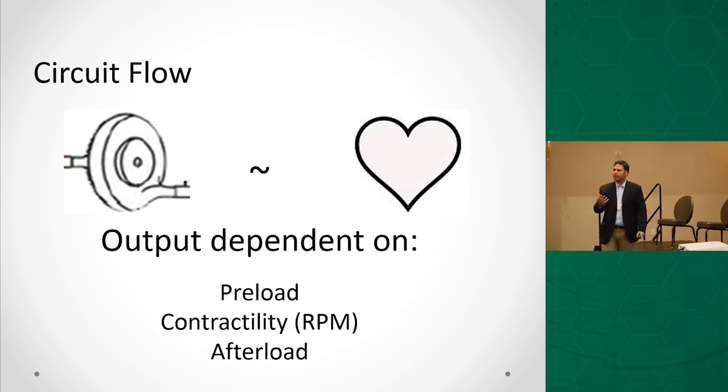All right, so just like our heart, what are the things that determine the circuit flow? In our heart, there's a preload, your contractility, and then there's an afterload. Same thing here. You have a preload: how much blood is getting into the circuit or into the pump? Contractility: what are the RPMs of your pump? Number three, afterload. Afterload means many things. If you have a clot in the system somewhere, afterload increases, and automatically your flows drop. If you have very high systemic pressures in VV ECMO, automatically you'll have decreased flows.